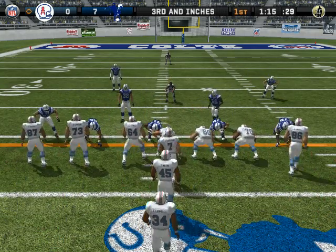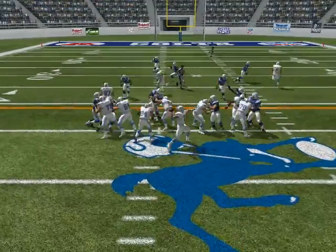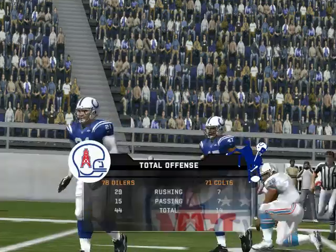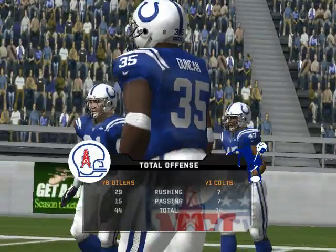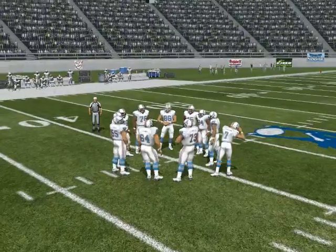Stepping up with the throw. Number 47 is there for the tackle at the 30-yard line. They convert for the first down on that throw. And they ran the perfect play to get those couple of yards.